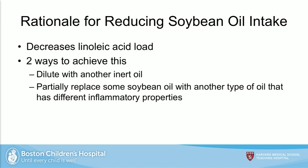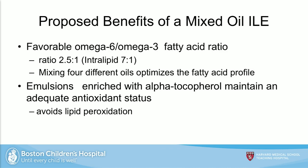So why do we want to reduce the soybean oil in what we take when we give IV therapy? Well, again, we've learned over time that too much omega-6 fatty acids, too much of the pro-inflammatory fatty acids may not be good in many different patient populations, so we want to decrease it in our diet. And there's two ways you can go about it. One is to simply reduce the dose, or to mix it or dilute it down with another oil source that either has neutral inflammatory characteristics or different inflammatory characteristics. So that's why you're starting to see these mixed oil emulsions appear in the marketplace.